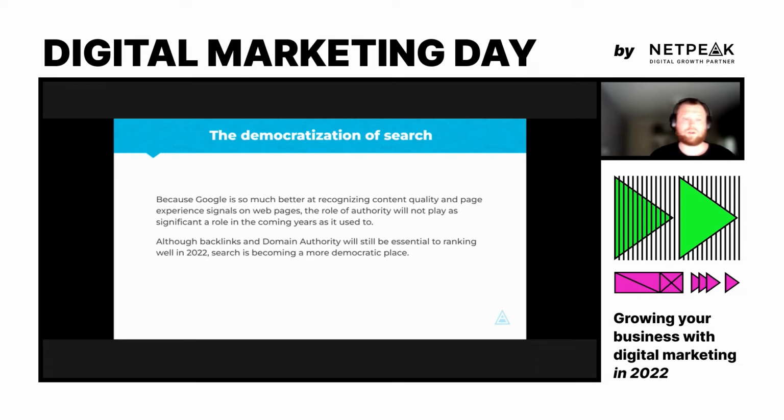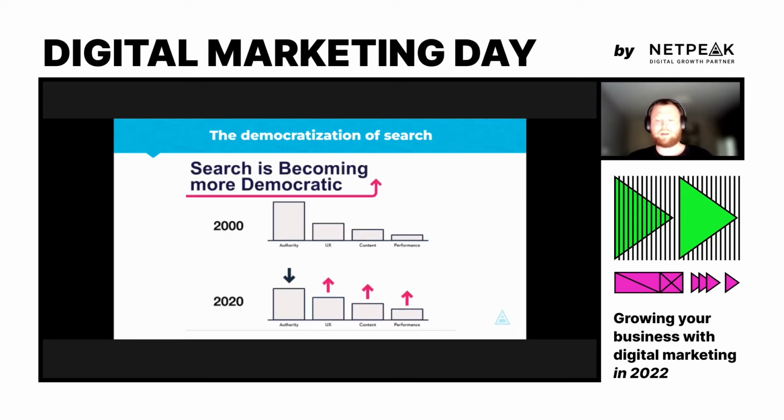The democratization of search: Google is much better at recognizing content quality and page experience signals on web pages. The role of authority will not play a significant role in the coming years. So backlinks and domain authority will still be essential to ranking well in 2022. Search is becoming a more democratic place. Here we see that authority was the priority in 2000, and right now, on the previous 2020, authority is decreasing and UX, content and performance are increasing.